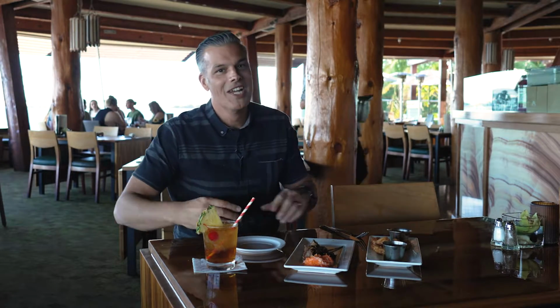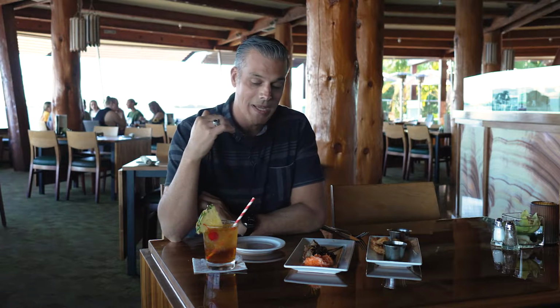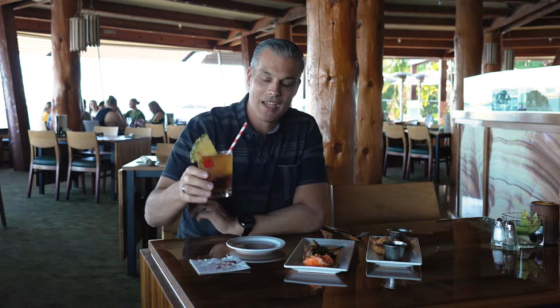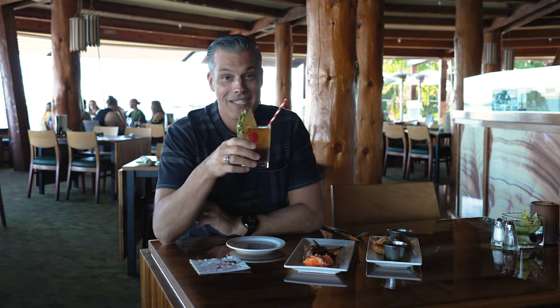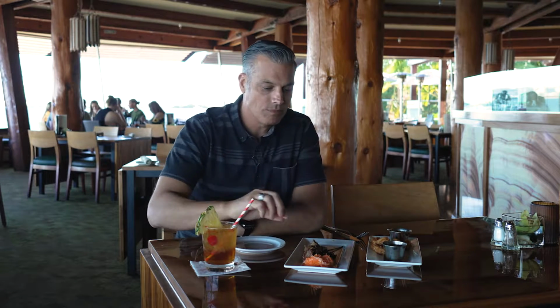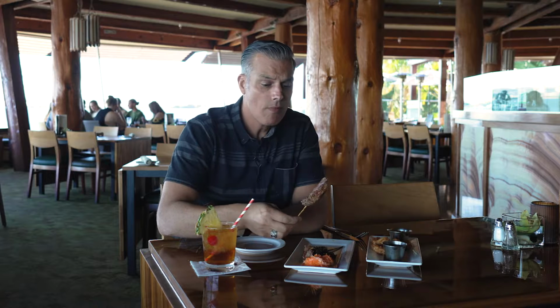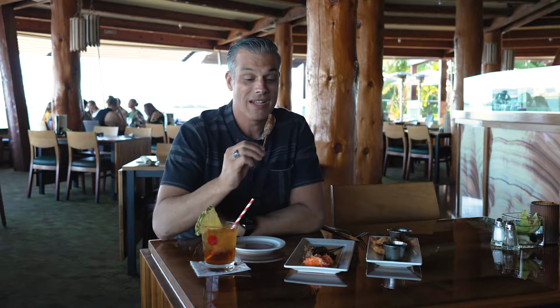So after a cool bit of history from Larry himself and a nice little backstage behind the scenes look at how this stuff is done, it's time to dig in. These are some of my absolute favorite apps on the menu. They've got an extensive dinner menu, but these are what they're known for. First of all, no juice whatsoever. They are world renowned, known for their Mai Tais here at the Bali Hai. Hits a spot every time. And these steak skewers are some of the most tender, delicious teriyaki steak skewers you've ever had in your life.